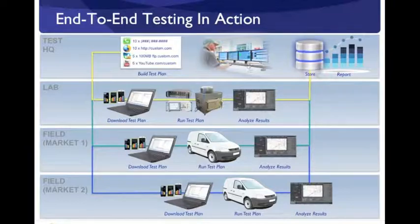That test plan then is relayed down to the lab, which can download the test plan and then run that test plan on the emulated network, whether that's conducted over the air or over the air with field playback. It's also run separately, but in a coordinated manner in the field. So you've got an example here of a couple of different geographic markets that might be testing those devices.